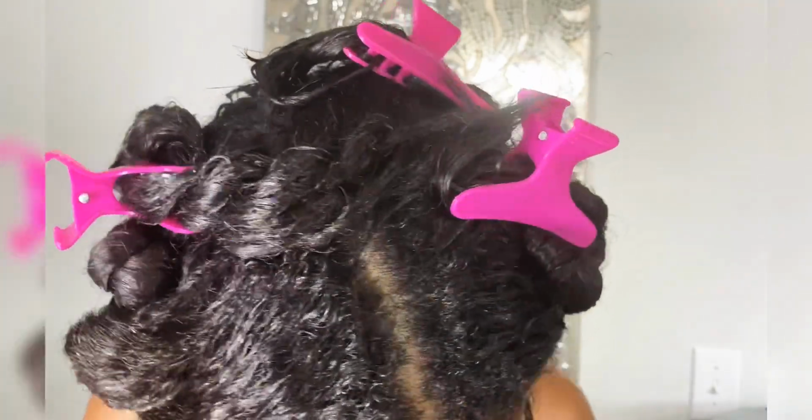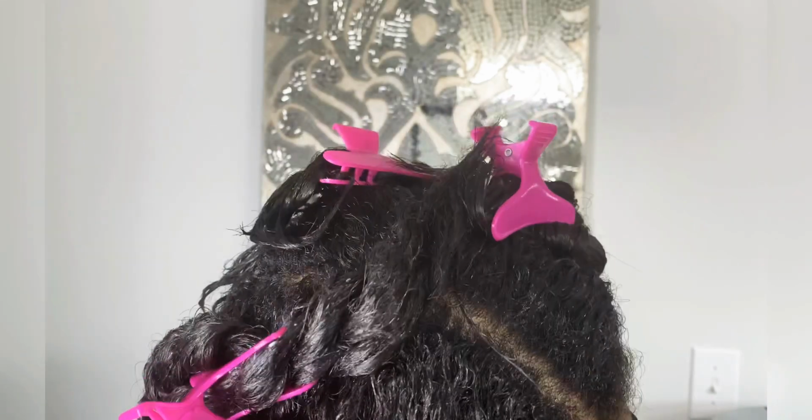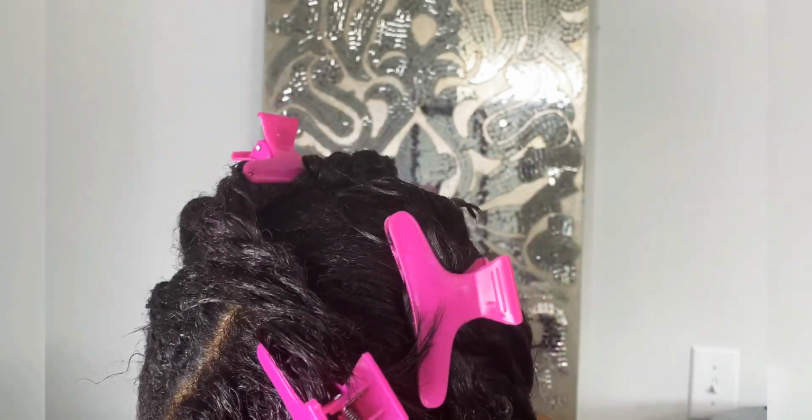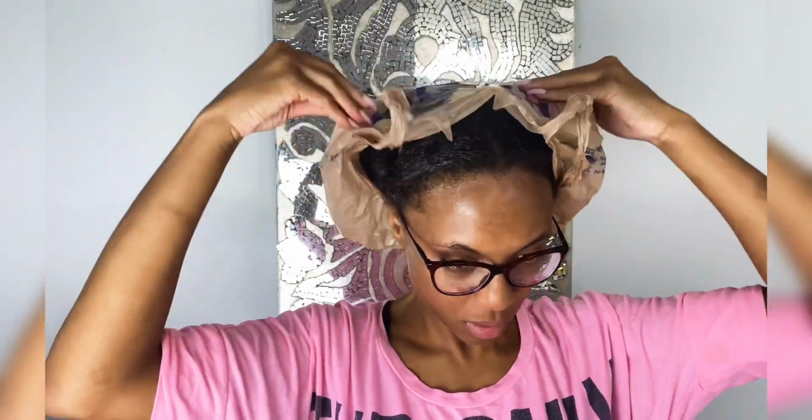I always end up rearranging my sections to place the ends on top of my head. I don't want the ends tucked in too tight so that they miss being conditioned properly during the steaming process. The 20-minute steam always ends up turning into 45 minutes to an hour. I start washing clothes, cleaning the kitchen, something.